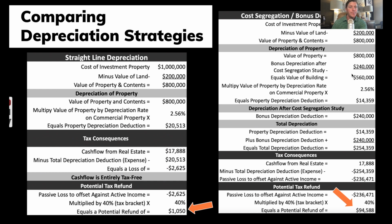Let's keep going down here. That equates the value of the building to $560,000. That's what is actually the structure and the roof. These are the contents inside of it. The $240,000 are the contents that we compartmentalized in the cost segregation study. Now we multiply $560,000 by that 2.56%. That equals this $14,000, which is now our annual depreciation deduction for the next 38 years that we own this building.